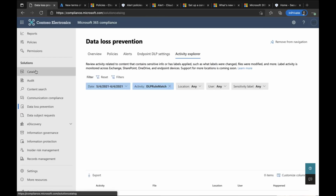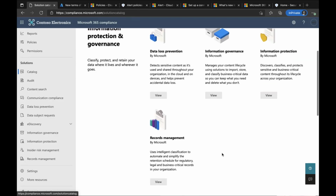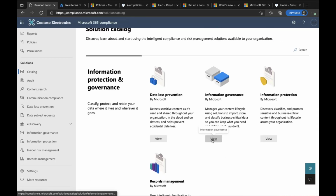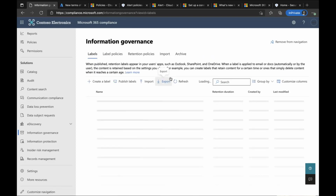Okay, so let's go back to the catalog. That's DLP. And information governance and information protection. I'd really like to get through these ones particularly before we wind up, and we'll see what we have left time to go through. But information governance, we can open up that solution, and this is going to give us a ton of great stuff.